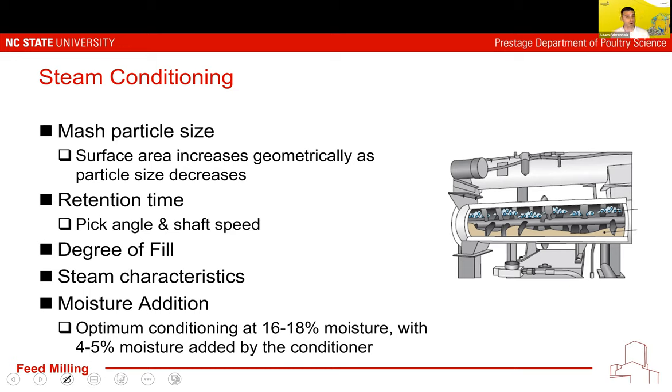Now, if we go too small, we can have some issues with pelleting because we make everything more powdery and it doesn't flow well. So there's, again, a perfect spot for most formulations that we can try to attain. Retention time, we can change using pick angle and shaft speed.